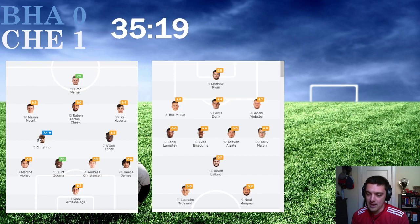Bissouma up the field for Lamptey. And N'Golo Kante's getting stuck in there with a challenge. He'll win that one off of Lamptey. But some good reading by Lallana will win possession back. And now Lallana driving forward with some room to run. Great pass into Mope. He's inside the box, but 3 Chelsea defenders are able to crowd him out.